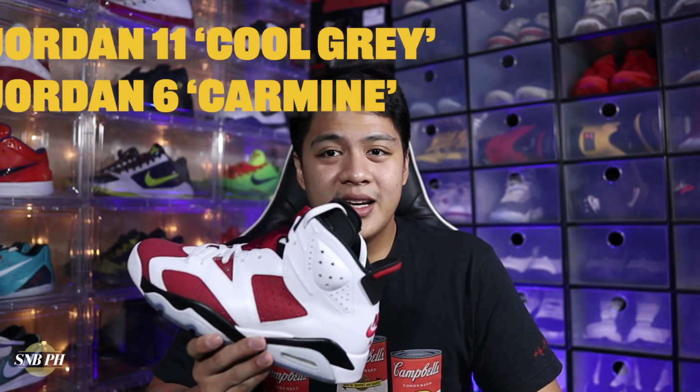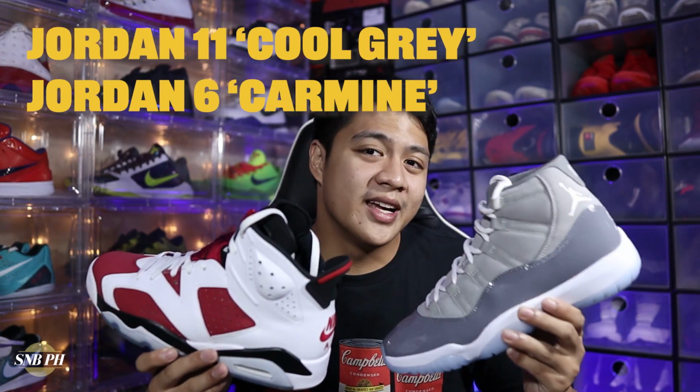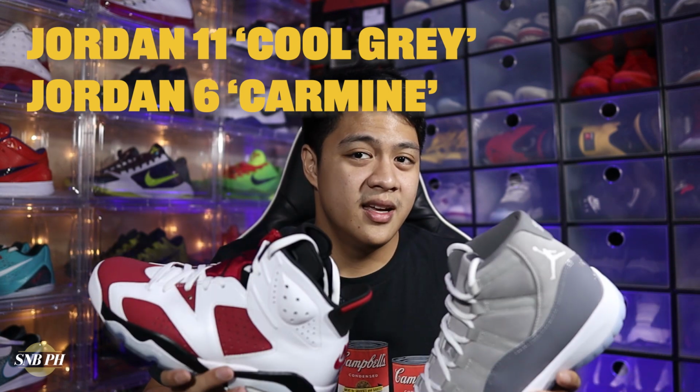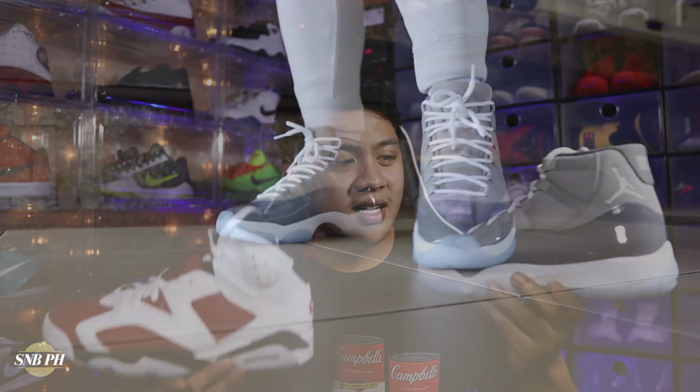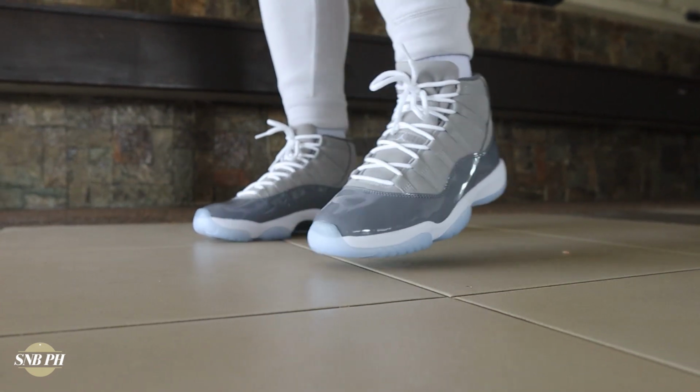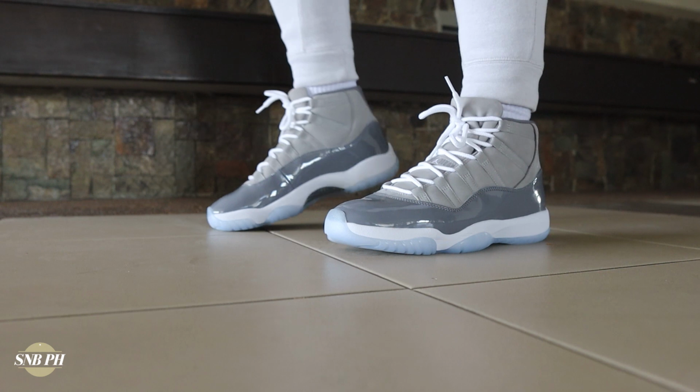So for my best retro, or 2 of the best retros of 2021, we have the Jordan 6 Carmine and the Jordan 11 Cool Grey. The reason why I give these the top spot is because they're much closer to the OG than we've ever had in the past. The Jordan 11 Cool Grey has that 1995 shape, that cool grey colorway from 2021, and you have that Jumpman finally facing the right way.